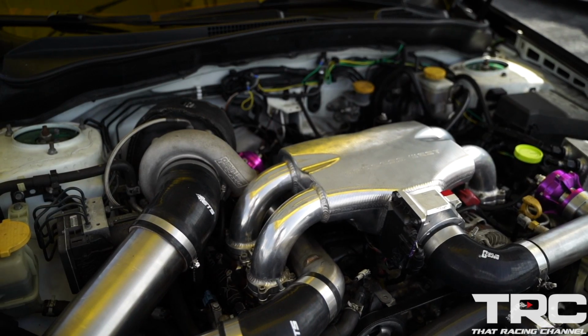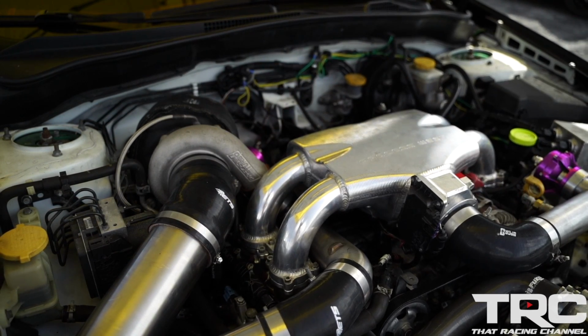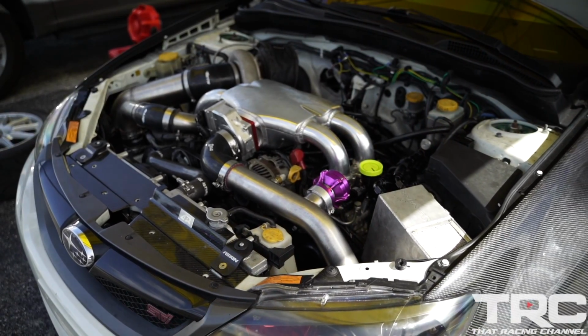For the turbo, it's got a 6870 T4 .96 open housing. ETS has got a 4-inch intercooler. We're running a process-less manifold rotated with 2.5-inch piping. It's got a Boom throttle body. That's pretty much it for the engine.